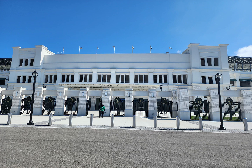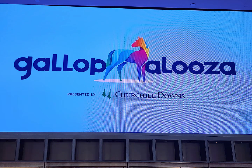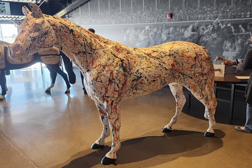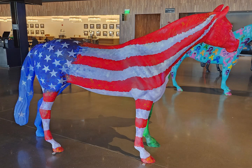Our weekend took us right back to Churchill Downs, where we stopped off at the First Turn Club to see Gallopalooza 2024. What is Gallopalooza? Well, I'm glad you asked. It is artist expression portrayed through horse form. Not horse farm, but horse form.